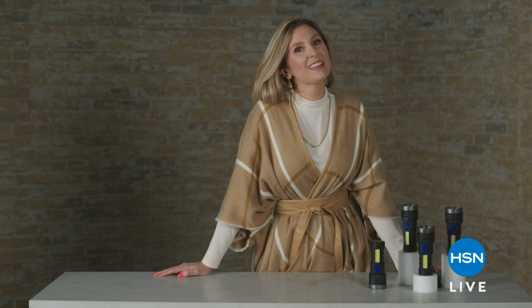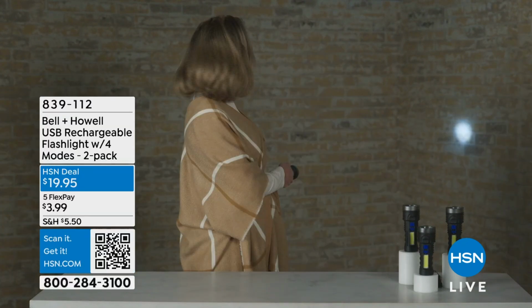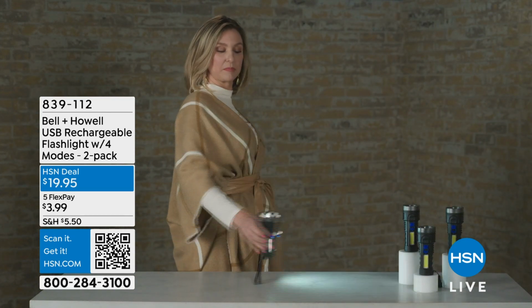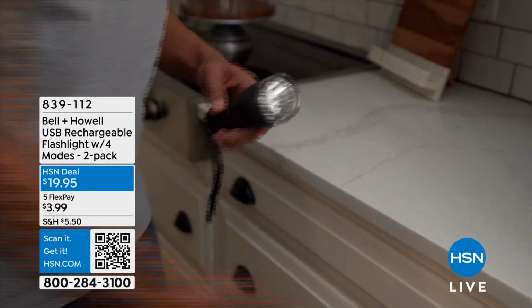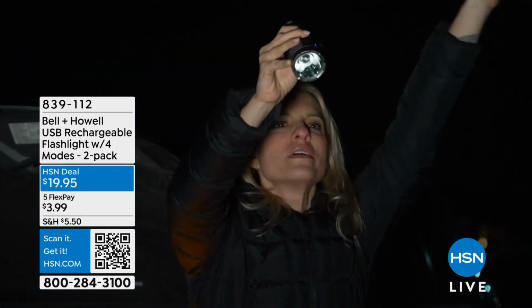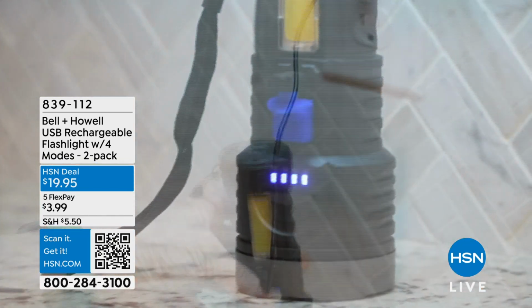Bell & Howell are the leaders in light here at HSN, and their rechargeable flashlight will put light right where you need it, when you need it. You've got a 2-in-1 LED flashlight here, 1 bright torch light and an extra wide beam light. This flashlight is for everyday life. Use it while walking the dogs, getting the mail, or use it for emergency preparedness.